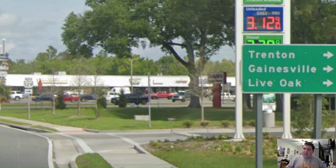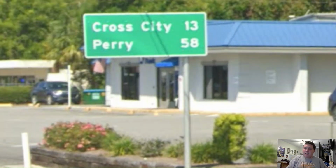And then here in Chiefland, we're actually meeting with US Highway 129, and it's being signed for Trenton, Live Oak, and Gainesville. I mean, Gainesville is a good choice as a control city for 129, but as a Florida State fan, I do not like seeing it there, because that's where the stupid swamp puppies live. For our next mileage time, we get Cross City as our secondary, and Perry still as our primary from 58 miles away. Yay!